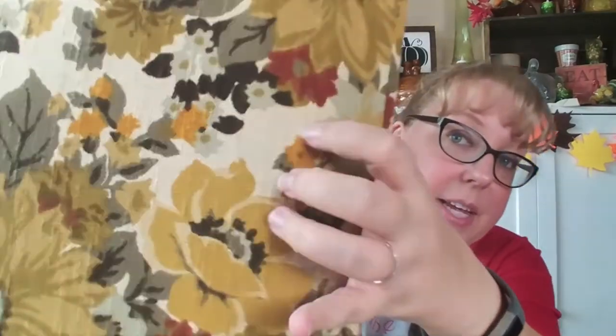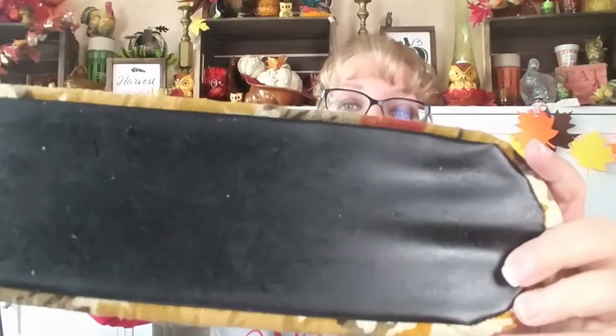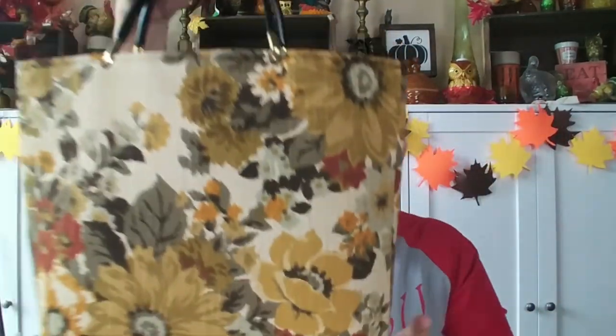Then switching back to fall real quick, I have this, I'm calling it like a carpet bag. It feels like a rug fabric, but it's in these beautiful colors. It's got like a vinyl bottom. And the interior is navy, and it's almost like the sides are a cardboard with the vinyl interior in navy. It's in nice condition, no smell. It's got these pretty brass handles that are like rubber. So I don't know if this is vintage or newer, but I thought this was really a cute little tote for the fall.